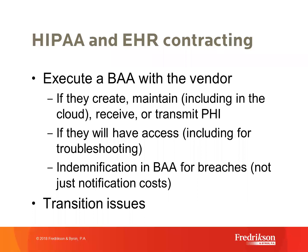You should execute a business associate agreement with your vendor if any of these bullet points are true. If they're creating, maintaining, receiving, or transmitting PHI, including maintenance in the cloud. If they're going to have access to PHI, including for any troubleshooting of the functionality that they're providing.